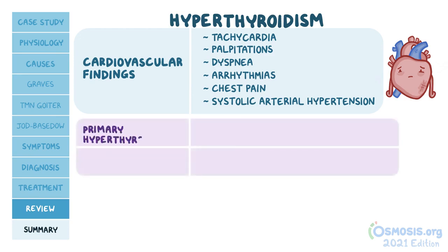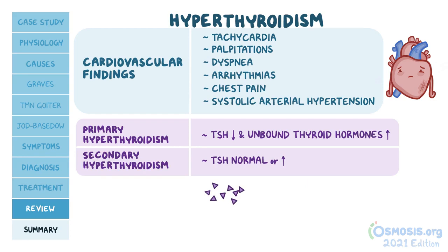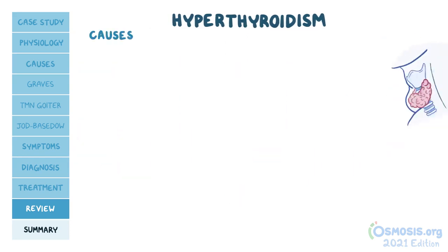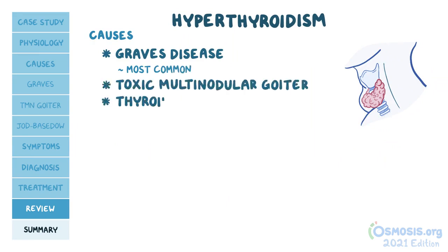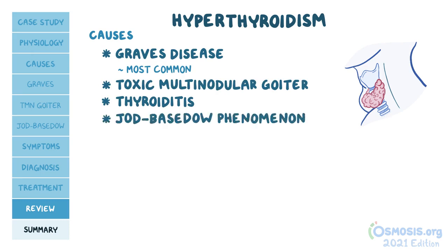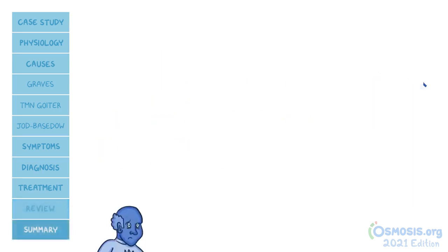With primary hyperthyroidism, TSH will be low and unbound thyroid hormones will be high. But with secondary hyperthyroidism, TSH is normal or high. Regarding causes of hyperthyroidism, Graves' disease is the most common. Other causes include toxic multinodular goiter, thyroiditis, and Jod-Basedow phenomenon. A thyroid storm is a rare but life-threatening complication of hyperthyroidism, where the body goes into a state of severe hypermetabolism.